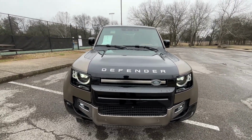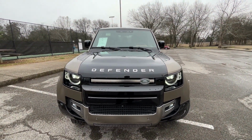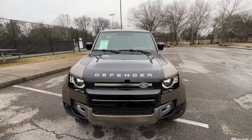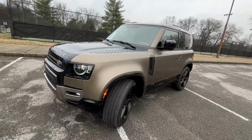So as we come to the front end here, we have our LED headlamps, LED fog lights, and our LED signature lights there, those little halos. Really love the look of this up close. Wasn't feeling it when they first came out, but after getting in this one for a minute, really starting to love it.